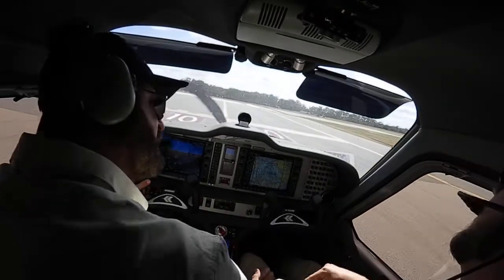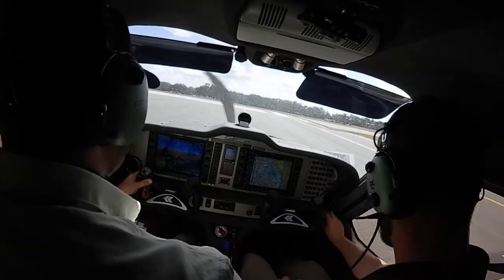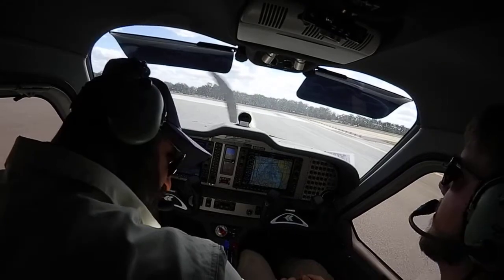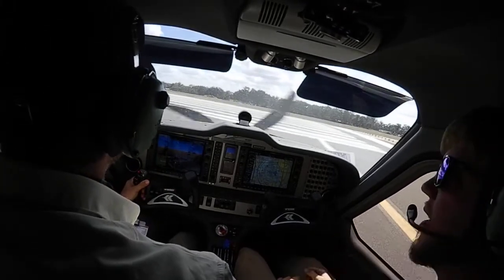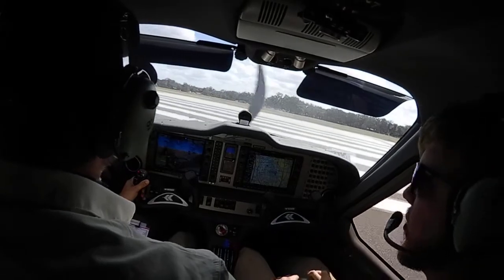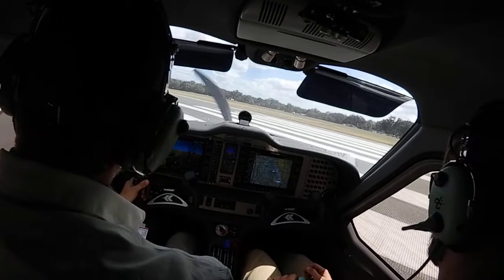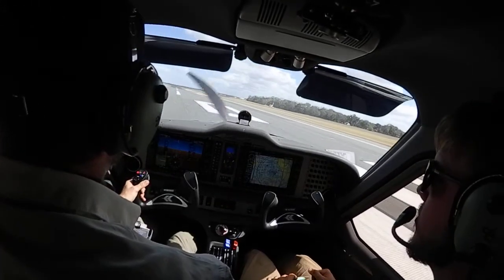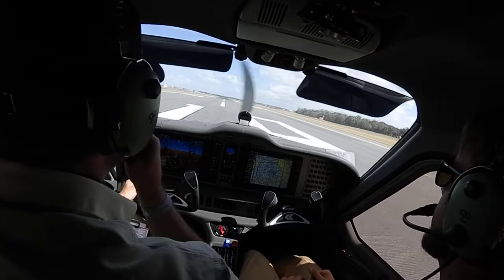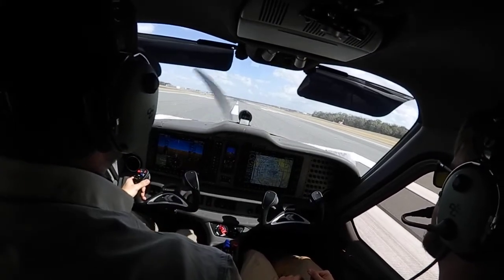I'll make sure I've got plenty of right rudder in. There you go. And then ease off as I give smooth throttle. That's the biggest difference, the throttle. How fast you give it is how fast it torques over to the left. Lining up. All right, you ready? There we go.